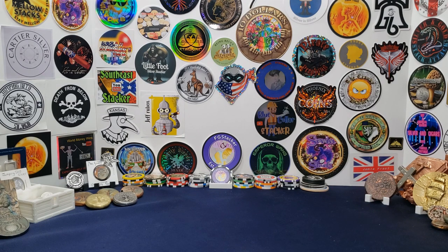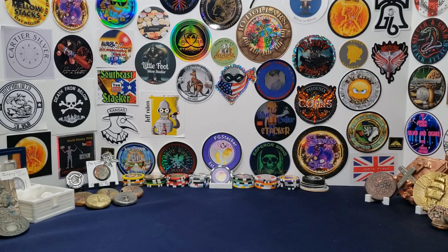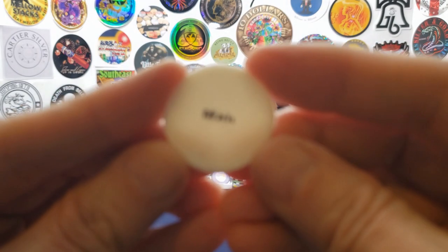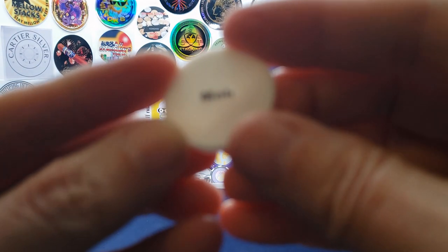I have it in a garbage bag. Really, a garbage bag. They've got it in another plastic bag. All right. And here's my coin that's going to go into the book. All right. So yes, this is going to go in the book.